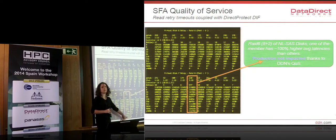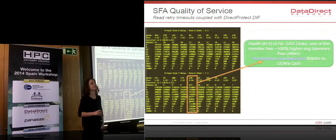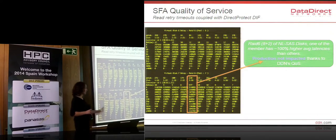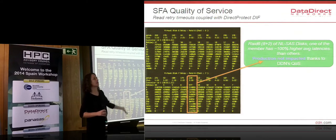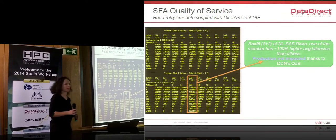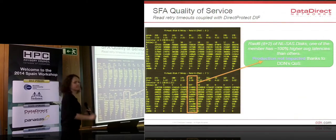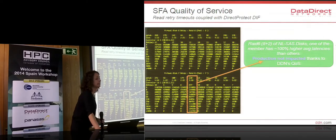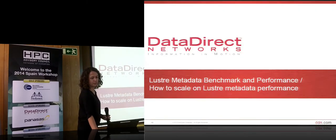Normally, if you are, for example, familiar with GPFS or Lustre, GPFS is very sensitive to this kind of latencies. With quality of service at this level, it could be transparent. You will have a slow drive, but when you are reading the information, your performance wouldn't be affected. So these are the two new features on the SFA level that I want to introduce to you.